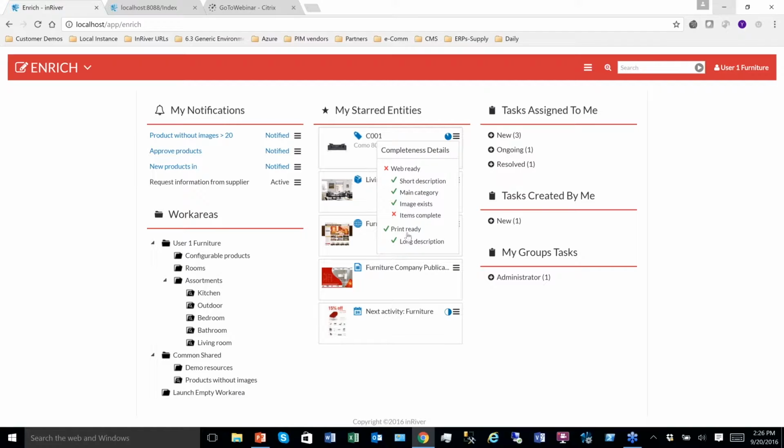Also, the description for print is missing. So there's got to be some kind of a long description for print that is missing. But in this case, it's good. So from a print perspective, the product is ready.